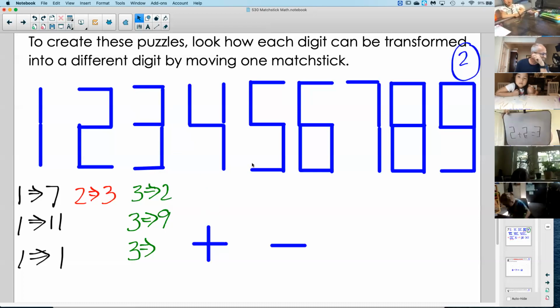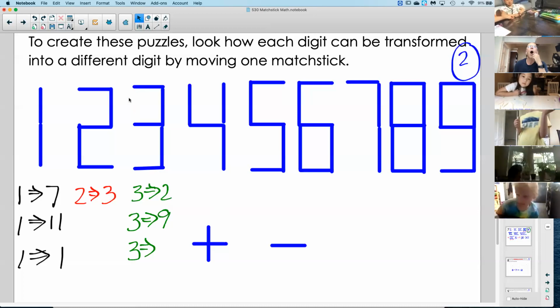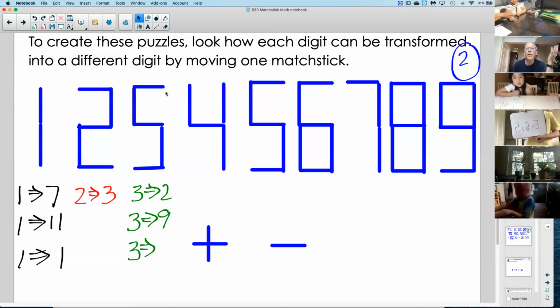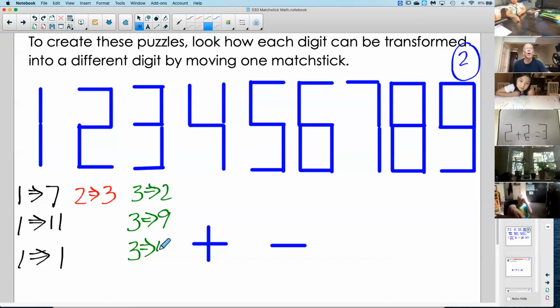3 can also become a what? A 5. Because if you can turn 3 into a 2, you can turn 3 into a 5. Wait a minute. Gabby, do we move the vertical line on top to the left side? Yes. Everybody, is that crazy? Oh, William, you're the man. I love it. So guys, everybody can write that down right now.